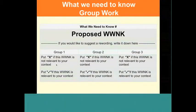And then the way it works is each group will receive every single page. So there's one set of all the what we need to know that goes around the room. And each group will say, I agree with this, I don't agree with it, I want to reword it, or rephrase it. Can we go to the next one, please?